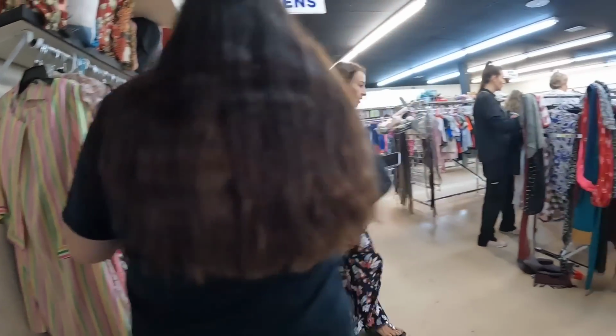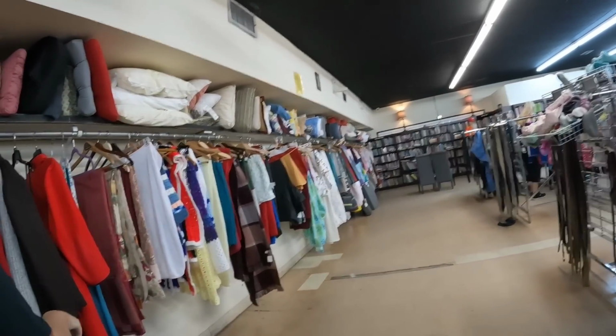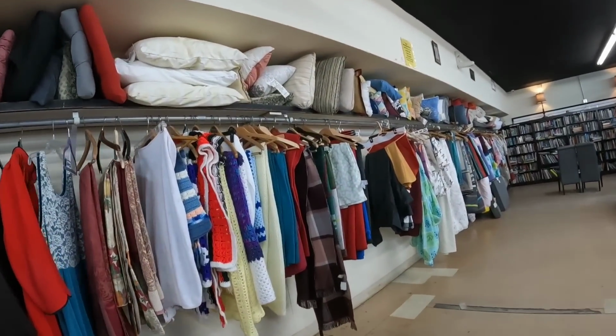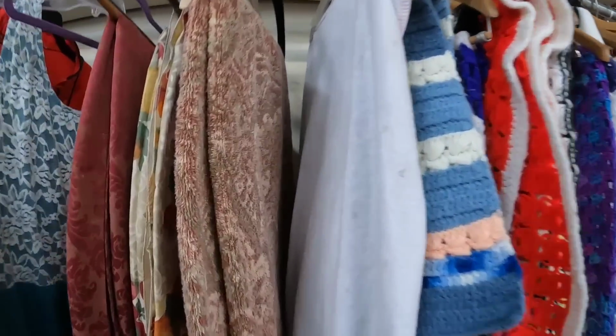Marsha's looking at that vintage dress. So now all three of us are like right here together. Me, Marsha, and Eleanor. Let's see what we see here.